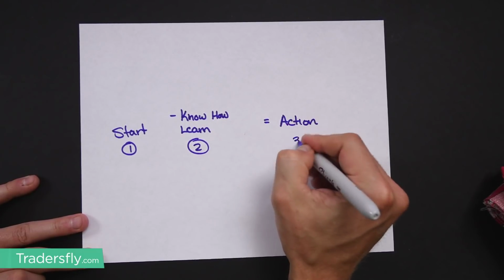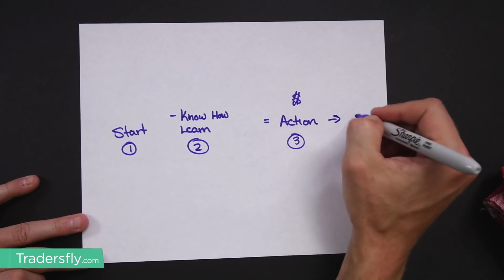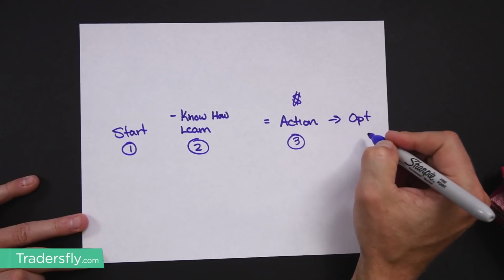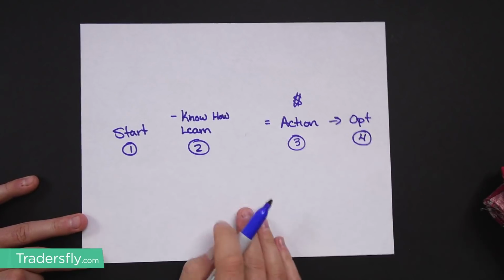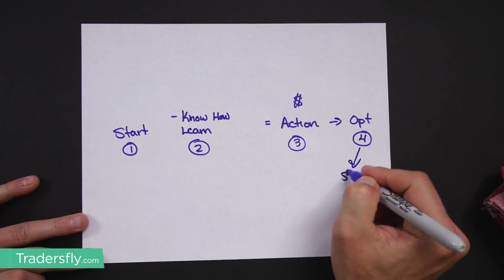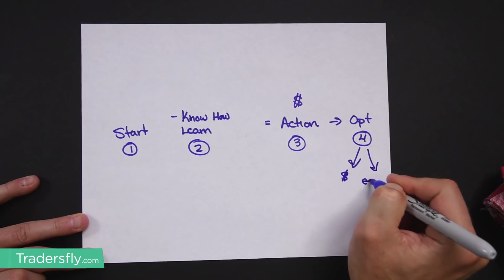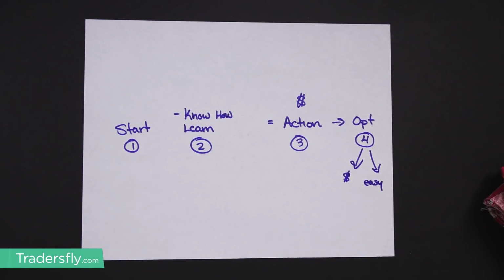This is trading the real money. Okay. And then the last thing is to optimize. And that's really the basics and the process. So that's the 4th step. You optimize, and you can optimize for, as we mentioned, more money or easy lifestyle, kind of simplify your trades. So that's kind of the process. That's what I would look at.